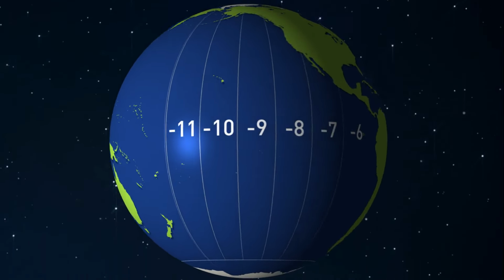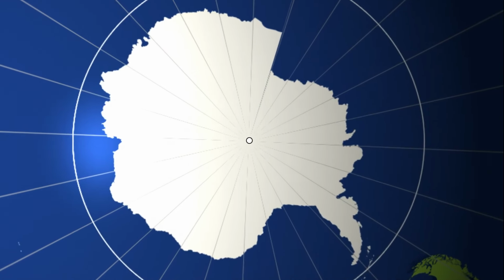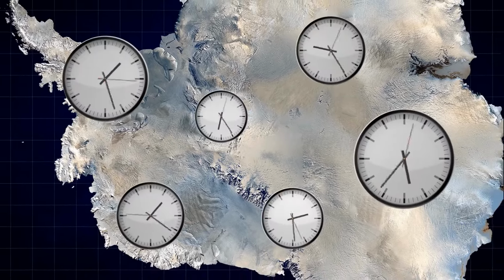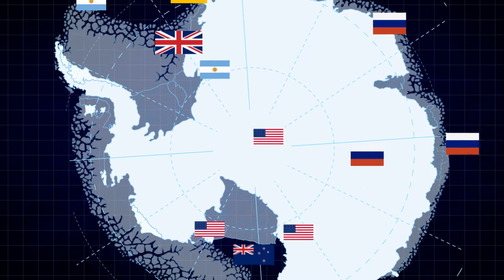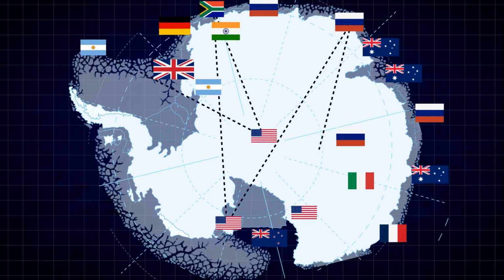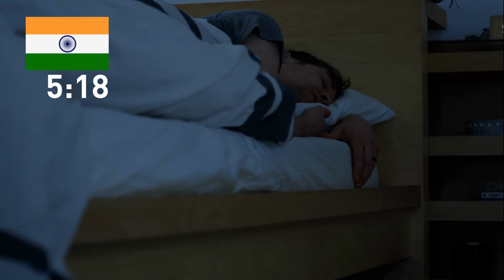You see, unlike the rest of us on this big blue planet, there is no Antarctica time zone. All the lines of longitude meet at a single point at the South Pole, making it a bit of a head-scratcher when trying to figure out what time it is. Now, you might be thinking, but how do the scientists and researchers keep track of time down there? Good question. They typically stick to the time zone of the country they departed from. However, with stations from all over the world on the Antarctic Peninsula, things can get a little wacky. Imagine trying to coordinate with your neighboring countries without accidentally waking them up in the middle of the night.